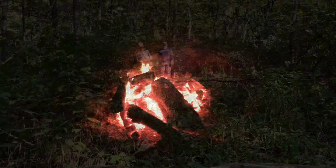I know that was hard to hear, but it was kind of neat. It actually did work pretty good and stirred up several coyotes around us. And you don't realize just how much stuff is out there in the woods at night.